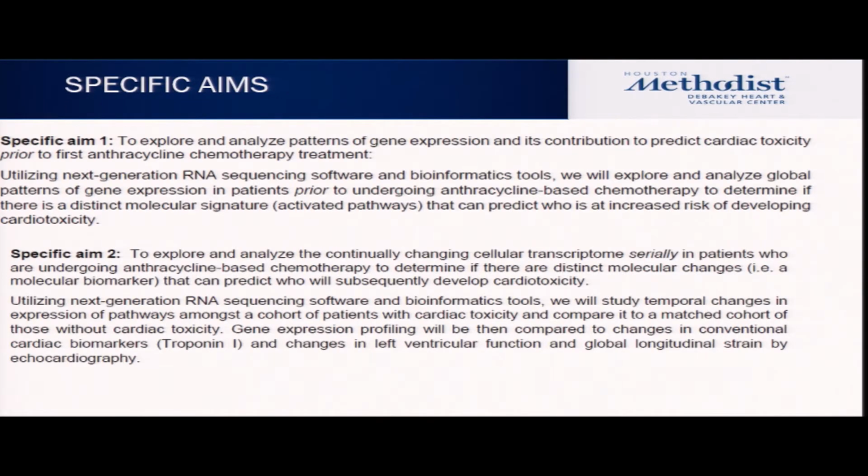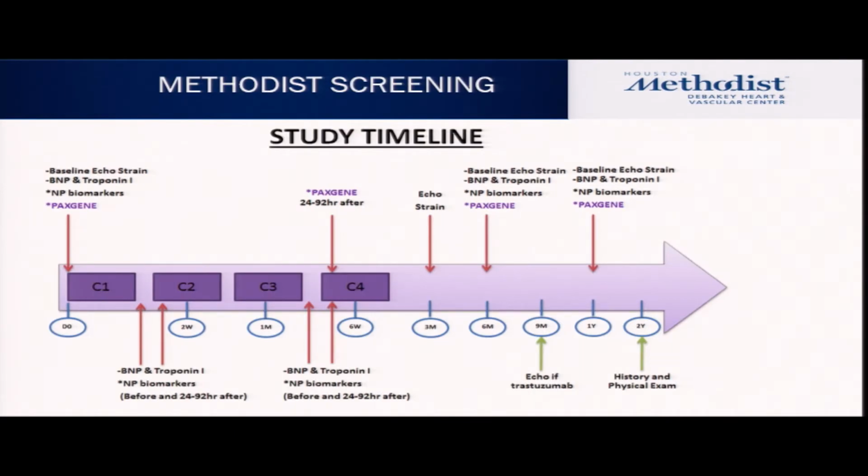So the aims of our study, let me show you the timeline first. We're taking patients that are getting any kind of anthracycline-based chemotherapy. At baseline, we're getting echo with strain, BNP, and troponin. We're also getting nanopeptide biomarkers at baseline.